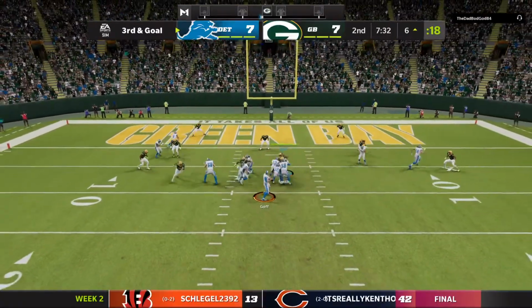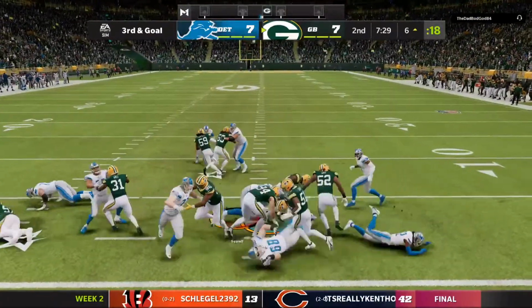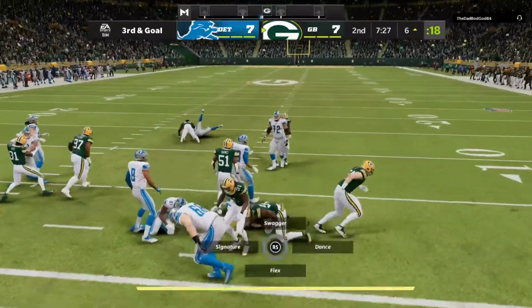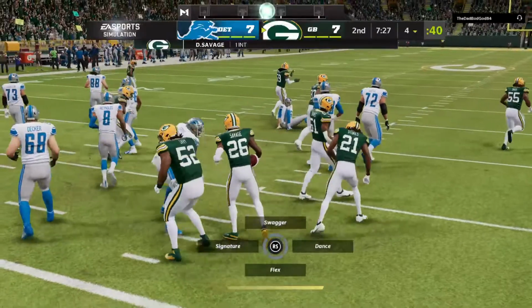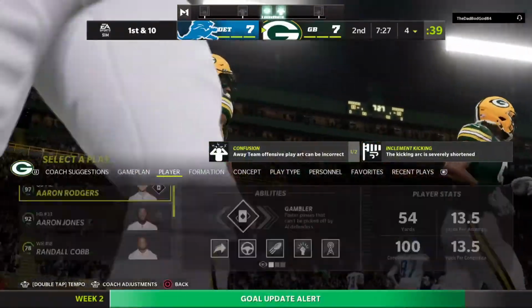Now Goff on 3rd and goal. And it's intercepted at the goal line. Picked off by Darnell Savage. And the Packers are going to take possession here as they get it at their own 4-yard line.